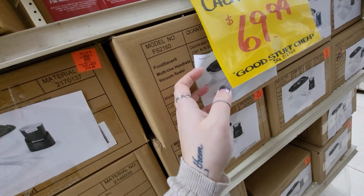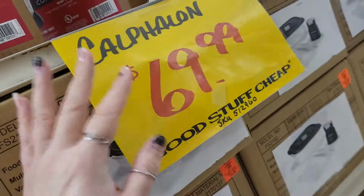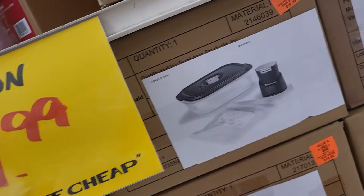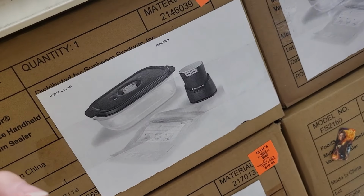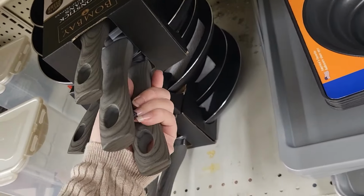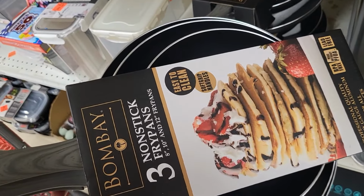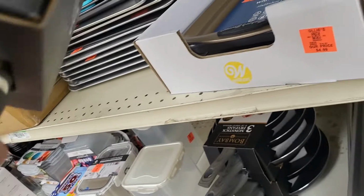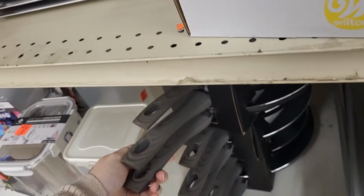Multi-use handheld vacuum sealer. What is $69.99? This says it's $19.99. I love the handles on these. They're rubber. This is awesome looking. Bombay 3 non-stick frying pans. How much are these? I could use some cool new frying pans. $19.99. But then again, I could always use frying pans.